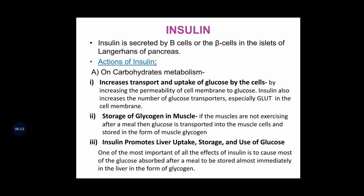So the second function in carbohydrate metabolism is helping in the storage of glycogen. If the muscles are not exercising after a meal, then glucose is transported into the muscle cells and stored in the form of muscle glycogen. Now, there are two conditions under which the muscles use glucose. First, during heavy exercise. This usage does not require insulin because the muscles become automatically permeable to more and more glucose. So they do not require insulin when the muscle is doing heavy exercise.